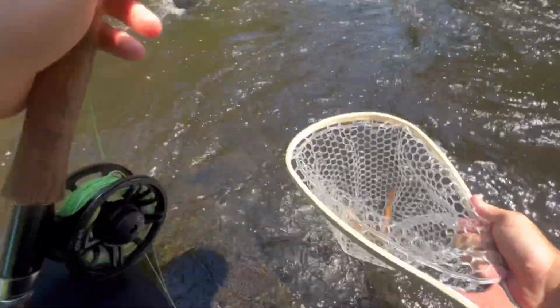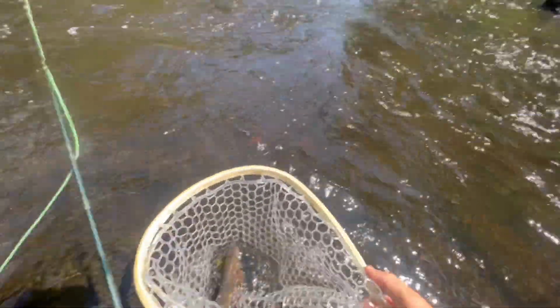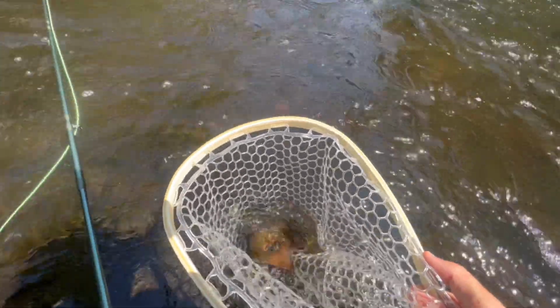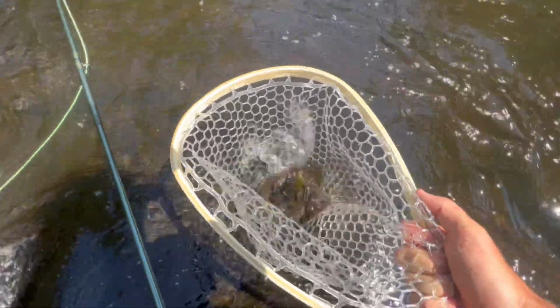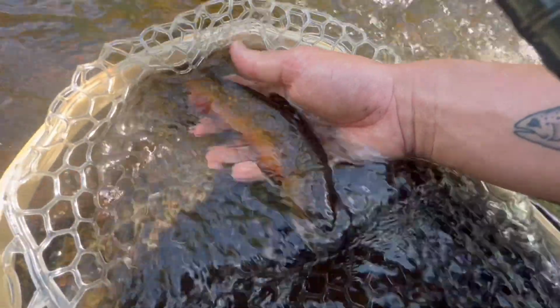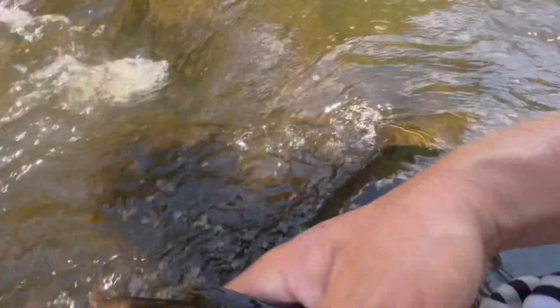Get the net. Oh my God, look at the size of this guy. Holy shit. If that's the one I lost today, that's probably my PB right there. My God, bro, no way. No, this shit is just so unreal to me. Look at the size of him. All right, I'm gonna release him up here. I'm gonna try to, he's pretty jumpy.